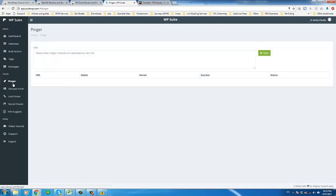There are bonus tools that come with WP Suite as well. The pinging tool, for example, when you create a new blog post on any of your sites, you can just plug in that URL, that new post right here, and WP Suite will ping it for you. Instead of using some external tool, you can get that done right here, so your posts will be indexed as soon as possible.